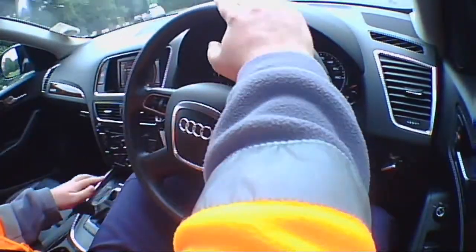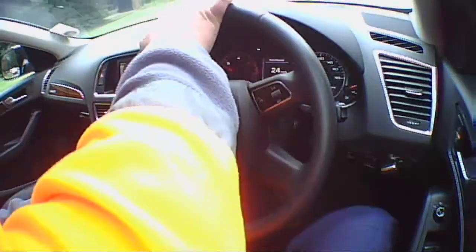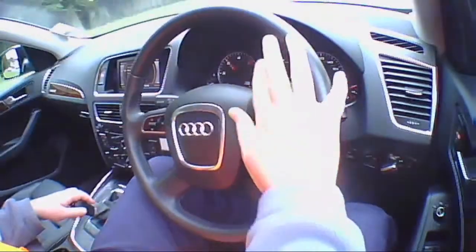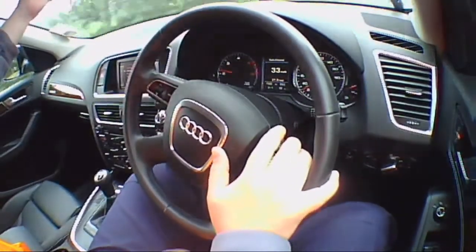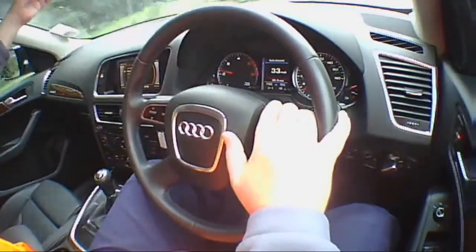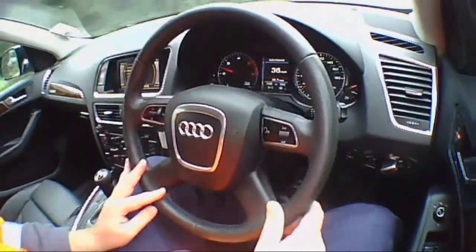Okay, here we have the Audi Q5, which is the baby of the Q7, I suppose. Let's start with the basics. The rear view mirror, the vision through this window is slightly obstructed by the headrest, but generally it's quite good.